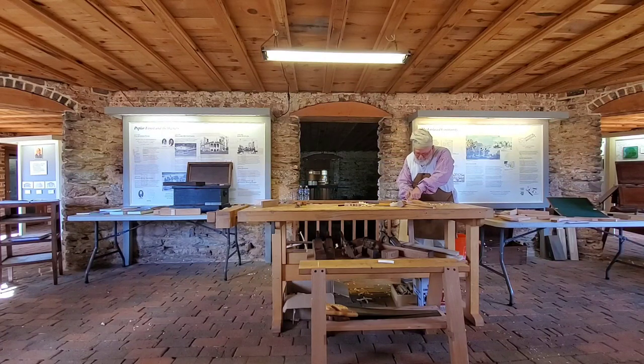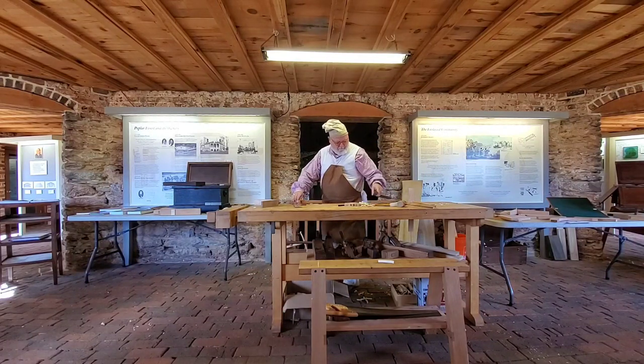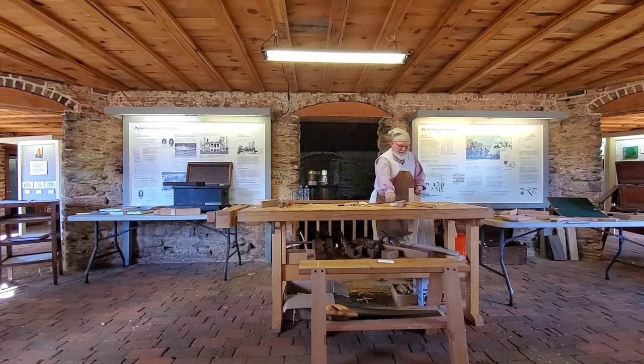Come in with this and mark it out. Bring it up a little. Another place that has to be perfectly square, and that is transferring this line down the face, because that's the direction that the joint comes together.